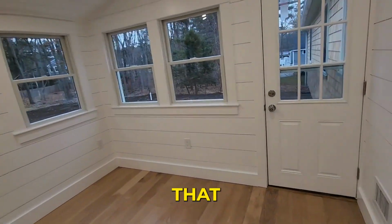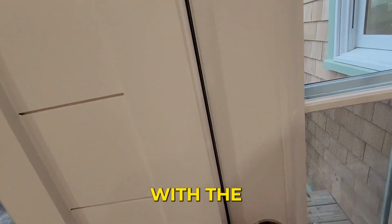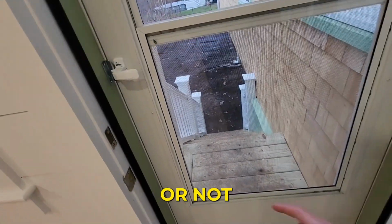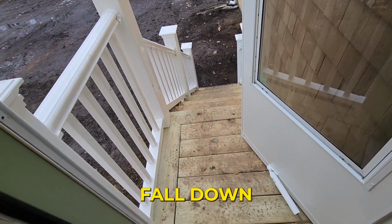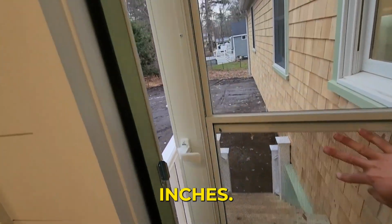The back stairs that I was talking about, this is exactly where it leads to. I spoke with the inspector about it. The idea is that, God forbid, you're on the phone or not paying attention and you go to step out. If this was just regular stairs like it was before, you could potentially fall down the stairs, which is why they need a 3-foot landing, 36 inches. So we made that happen over the weekend.